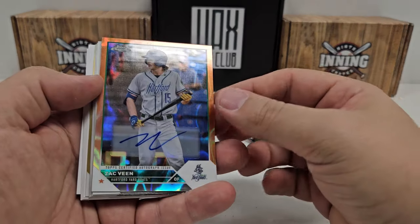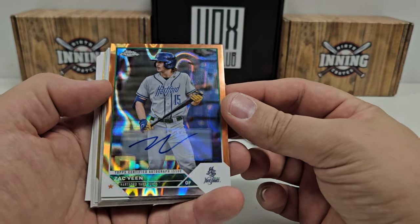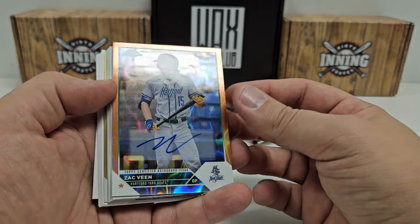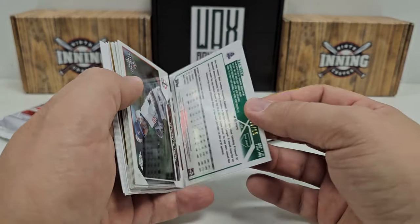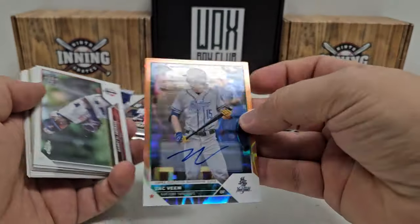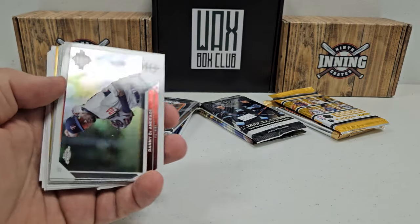And, oh, a nice one, actually. Very nice. Zach Veen. Very nice. It's like wave action or lava or something, but that looks orangey to me. I'm going to say that's probably out of 25. Yeah, baby, out of 25. Very nice. Zach Veen. Out of 25. That's a good pull right there. That is a nice pull for sure.